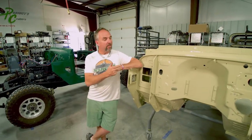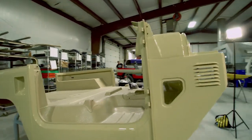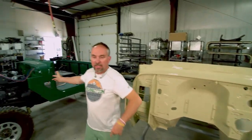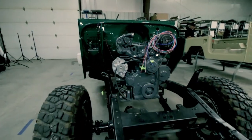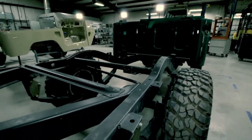They are both Stage 3 body off restorations. This is a 1984 BJ42 that's a body off Stage 3 restoration, and we're putting the Cummins R2.8 in it. And this is a 1966 FJ45 pickup, also with a Cummins diesel, also a body off Stage 3 restoration, and we love them. Bob's gonna tell you why.